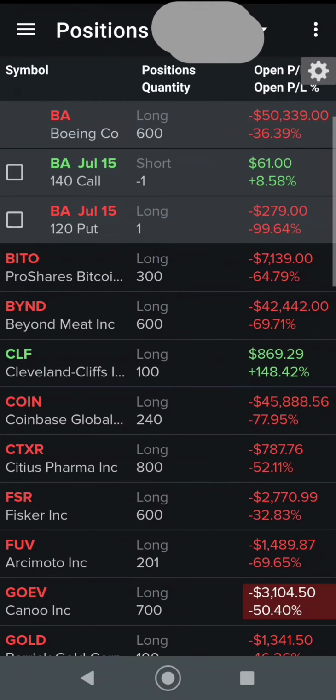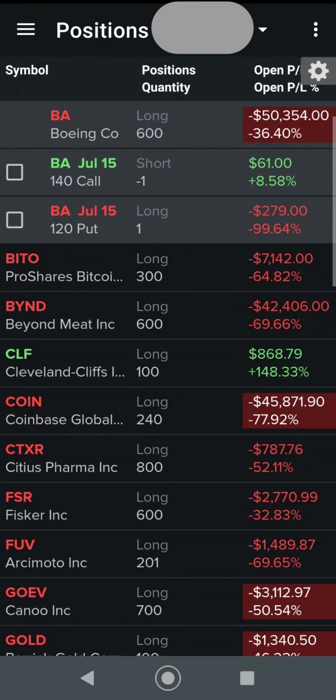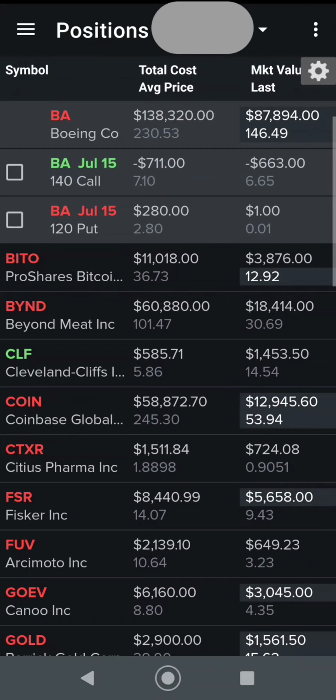So today we're looking at Boeing and the options I have expiring. They expire today, on Friday. It is July 15th, 2022. Now, I sold this option. I thought the price of the stock was going to go down even further, with the Fed raising rates. I thought the stock was going through the floor.